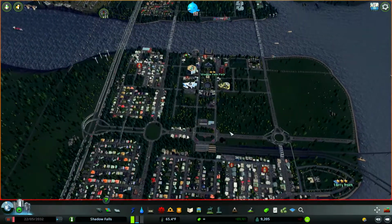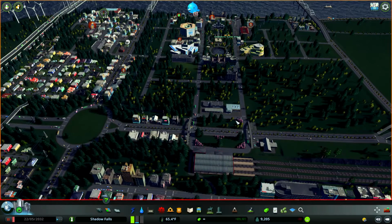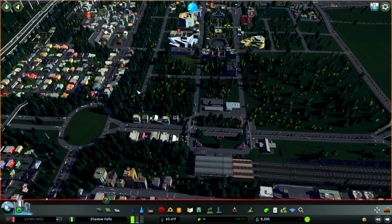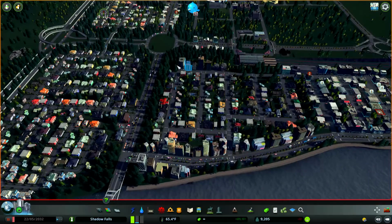So what I want to do is have a nice downtown area where everything is easy to get to. I want to avoid traffic at all costs. My traffic right now is at 86%, which is great because I don't have very many people. And it's all very little high density. I've got a little bit of high density here, and a little bit here.